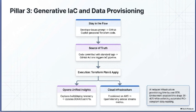That makes sense. And the performance metrics outlined here are substantial. The blueprint claims this generative approach reduces infrastructure provisioning time by over 60%, and environment creation time drops by 30 to 40%. 60%. That is a massive acceleration in spinning up testing or staging environments. It really is. But the detail in this section that genuinely alters the risk profile of cloud infrastructure is the assertion that the AI achieves this speed while simultaneously enforcing automated PCI-compliant data masking. Yes. The inclusion of PCI compliance changes this from a speed optimization to a massive security safeguard.